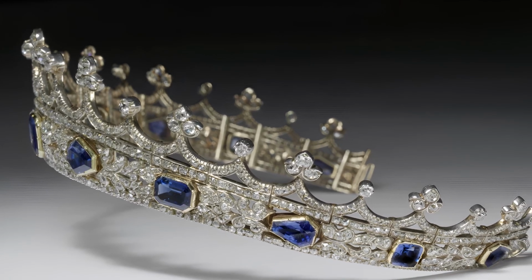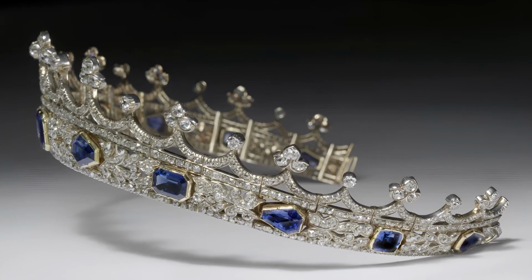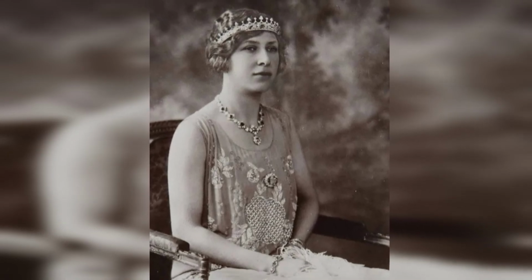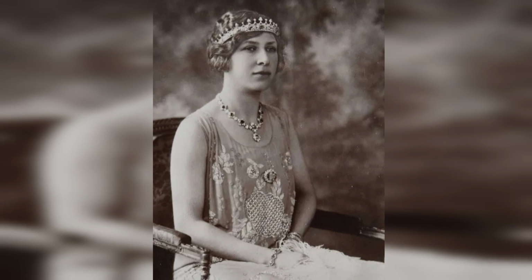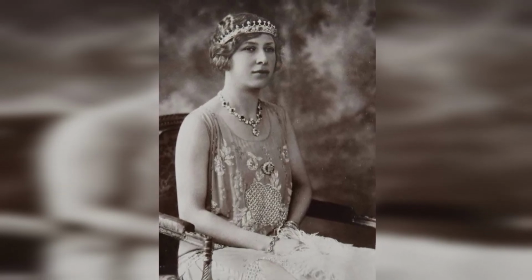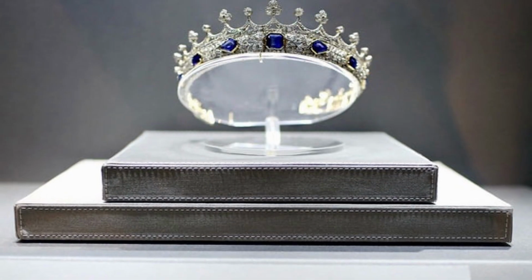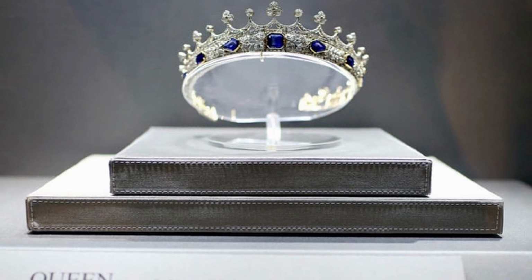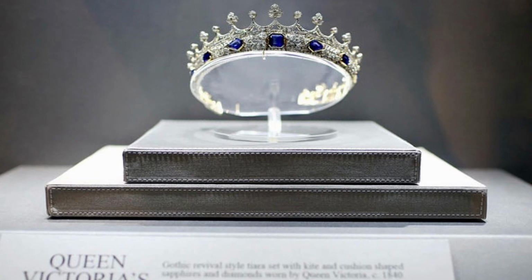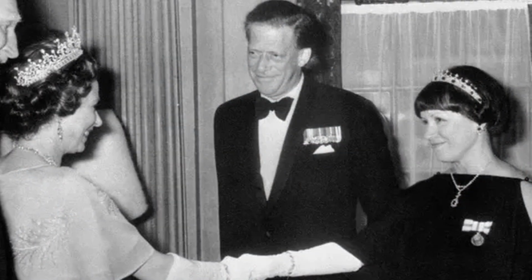Crafted in neo-Gothic style in yellow gold and decorated with bright blue sapphires, this tiara was designed by Prince Albert and created by royal jeweller Joseph Kitching between 1840 and 1842. The cost of the tiara at that time was £415, and it was presented to Queen Victoria by Prince Albert immediately after their wedding. Victoria highly appreciated this gift and often mentioned her husband's wonderful taste in her diaries.